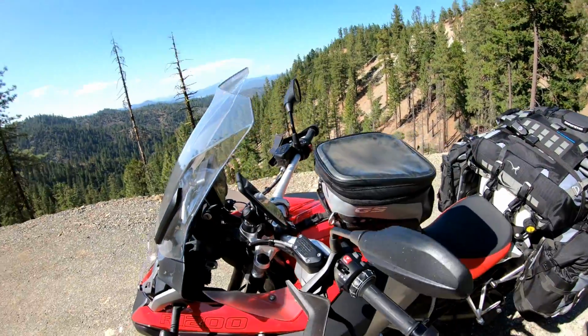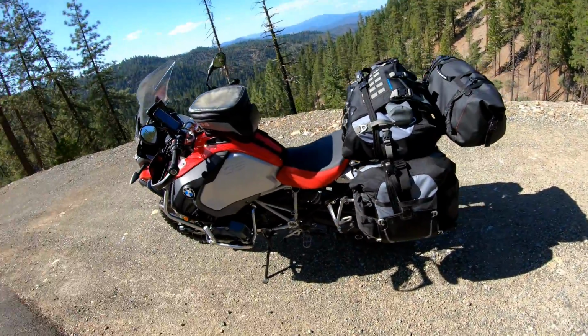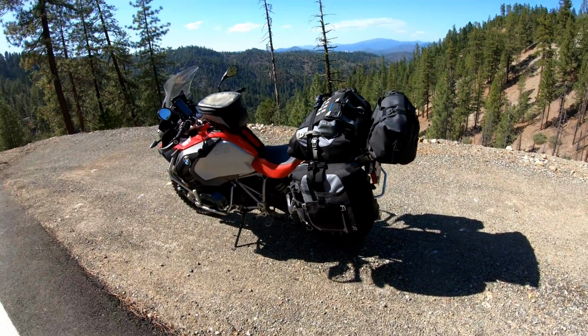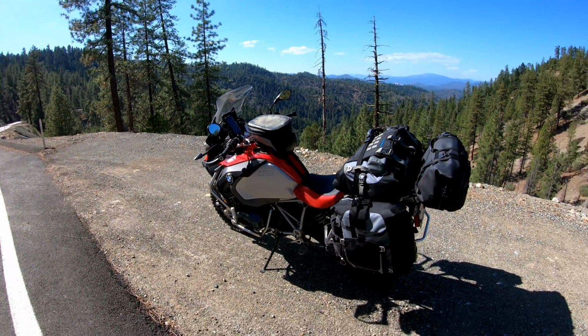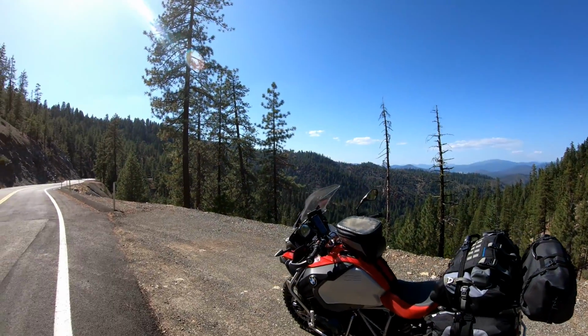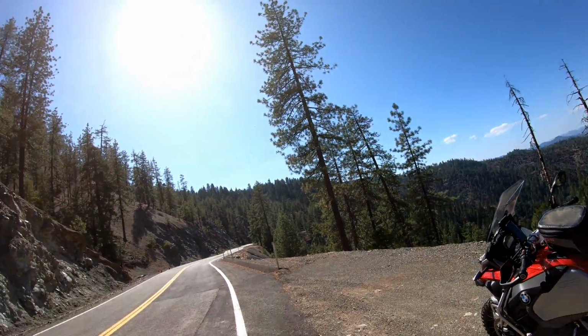I didn't have a phone mount last time I was riding, and Google Maps is much better than the Garmin GPS for, you know, traffic conditions and road closures, and for what's in the area, like campgrounds and stuff like that. So yeah. Now I gotta go find a campground.